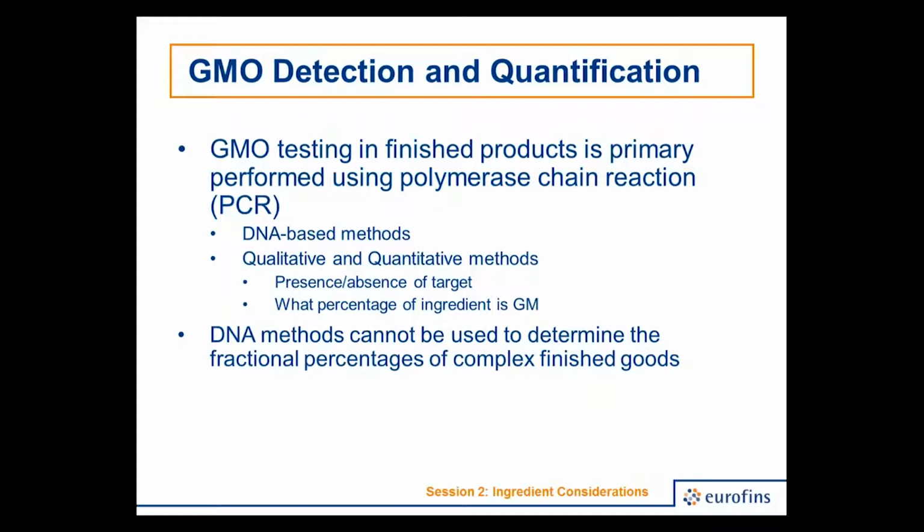Next slide. And so when we do GMO testing in finished product and in ingredients, primarily we're using PCR, or polymerase chain reaction, which is a method that detects the actual transgenic DNA left in the product. And we can use qualitative methods that detect presence or absence of the target, and also quantitative methods, which will give us a percentage of transgenic ingredient. And that's an important concept.